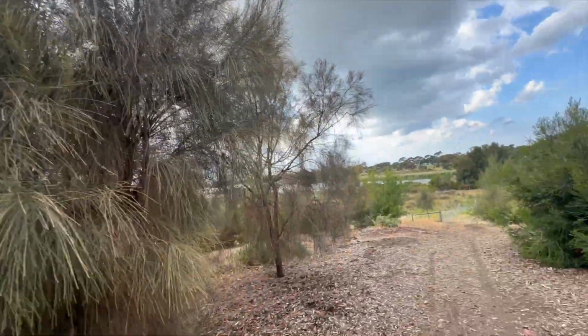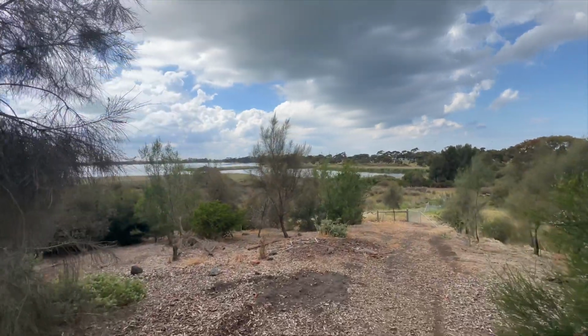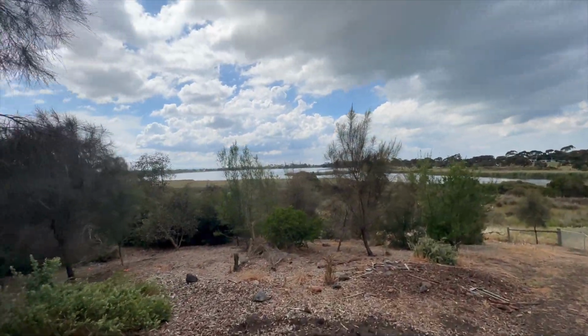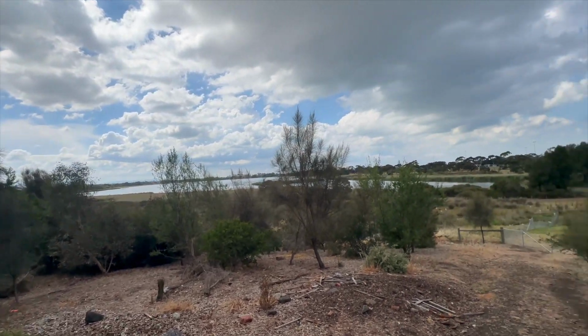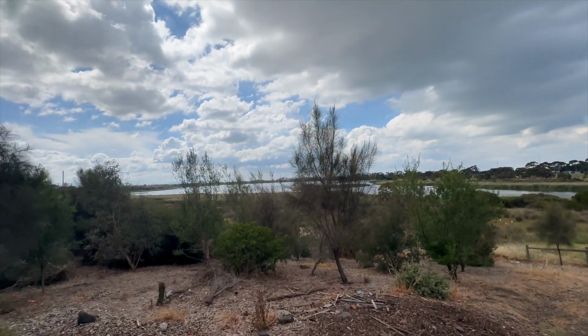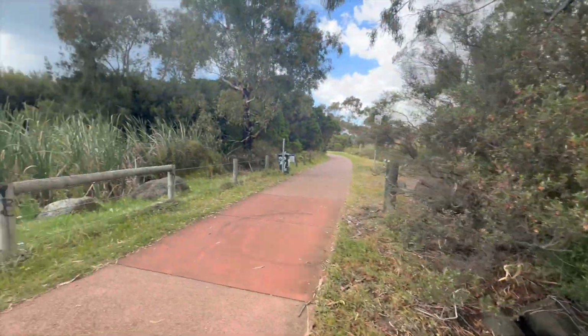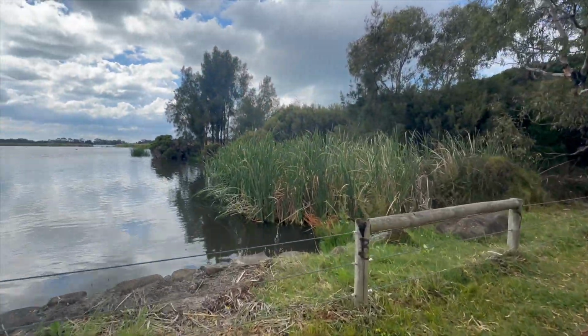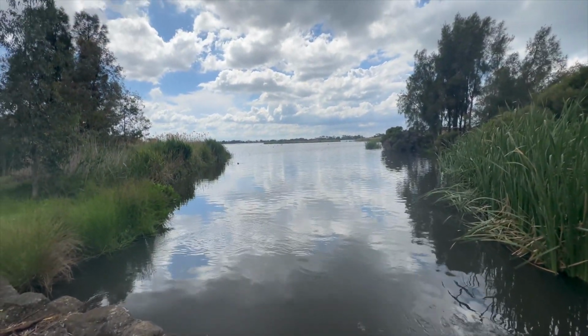Alright. Certainly don't drive up this way. So that's Cherry Lake that I'm walking around at the moment. So this is Cherry Creek flowing into Cherry Lake. There's a decent flow of water coming down.